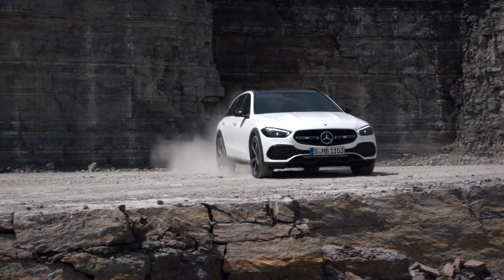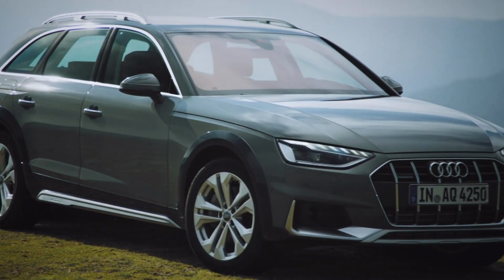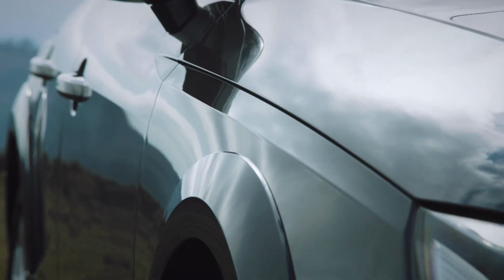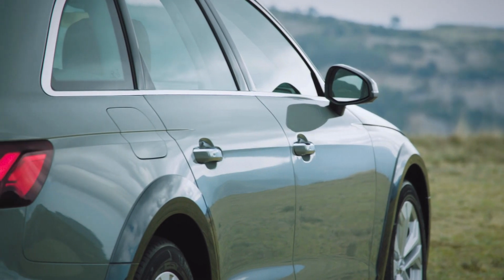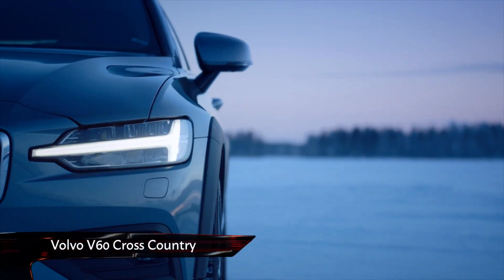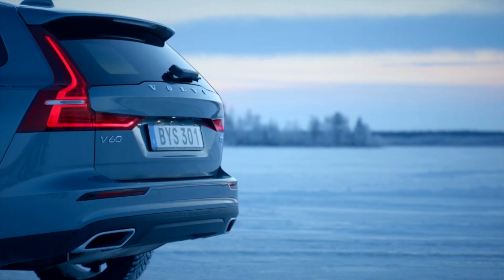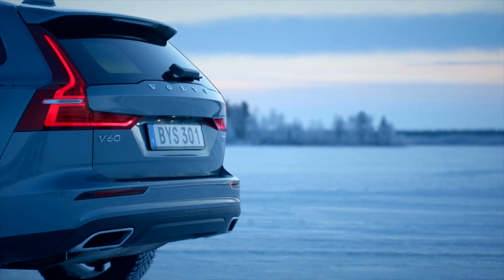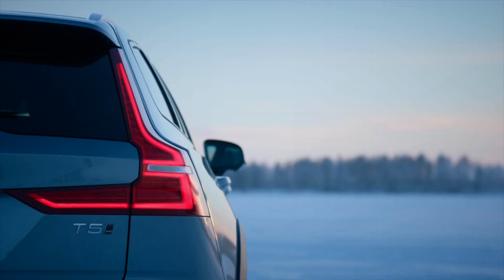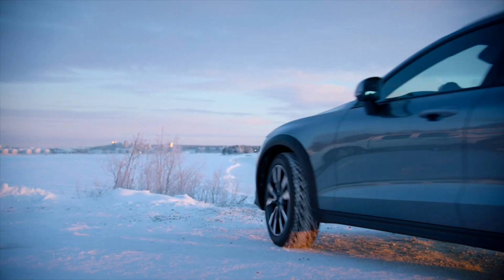But while the C-Class All-Terrain and indeed the Audi A4 Allroad remain out of grasp for us UK buyers, there are still one or two rugged estate cars we can get our hands on. This is the Volvo V60 Cross Country. Basically a V60 with some off-road bits, as is the way with these outdoorsy estates. As you'd expect, drive is sent to all four wheels. Volvo has been doing this sort of thing for years, and as a result the Cross Country feels like a very accomplished car.